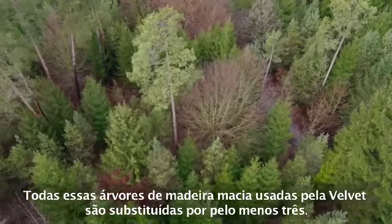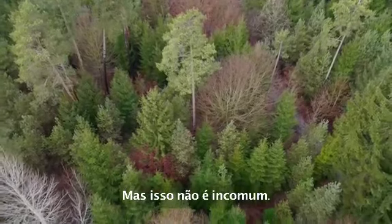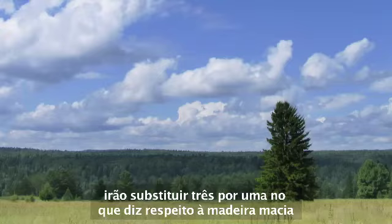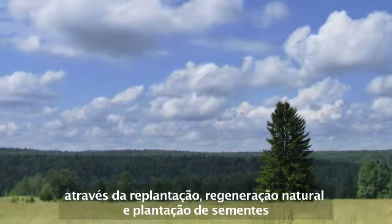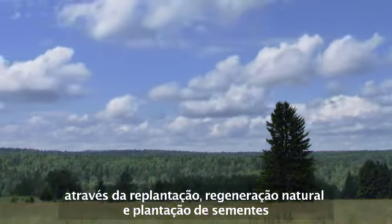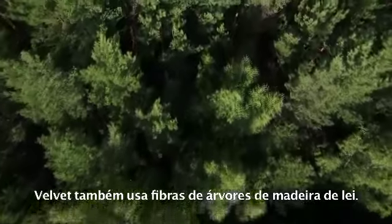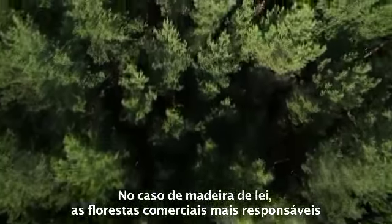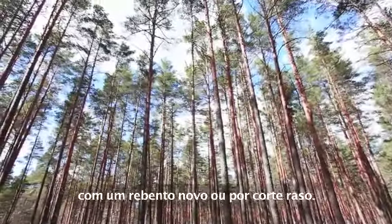All of the softwood trees used by Velvet are replaced with at least 3. But that's not unusual. Most responsible forestry operations will replace 3 for 1 when it comes to softwoods through replanting, natural regeneration and seeding. Velvet also uses fibres from hardwood trees. For hardwoods, most responsible commercial forests replace each tree harvested with 1 new sapling or by coppicing.